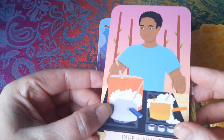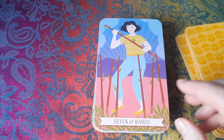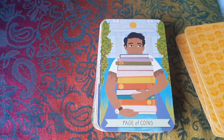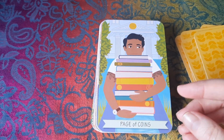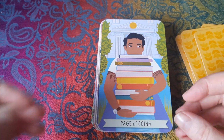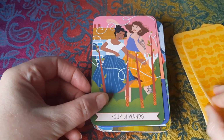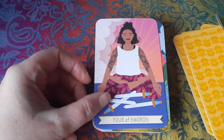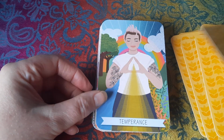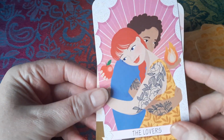There's only a few men depicted, and they're mostly in the court cards. I feel like they could have included more men through the whole deck, or yeah, it just feels a bit unbalanced that way. But I feel like this is just the deck I needed at the minute, because it is bright and colourful and sweet and gentle.